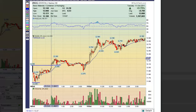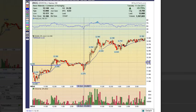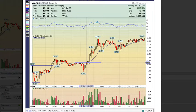So the next thing we did was raise our stop to 12. Once you see the stock moving in a direction like that, you immediately want to raise your stop and protect your gains. Okay, at least protect your investment by moving your stop to break even.